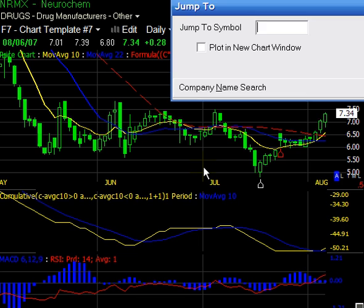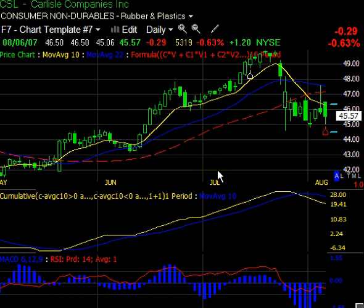Next up is CSL, Carlisle Companies. This is another bear flag. Here's the flagpole, there's the flag. Again, you can short it on a breakdown below this lower trend line right in here. You have to draw that in and see where it's at, but I'd say somewhere around 45. It may run up to fill that gap. Actually, it's already filled that gap, but still, that's where your strong resistance is going to come into play. So if it runs up there, again, it's a probable short.